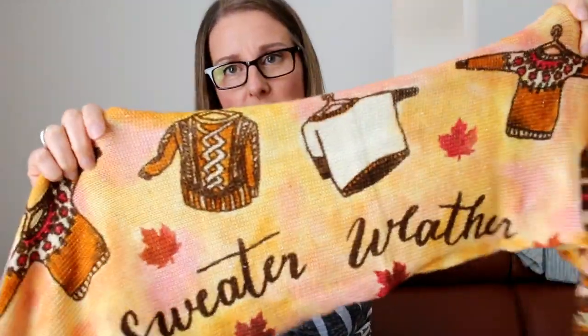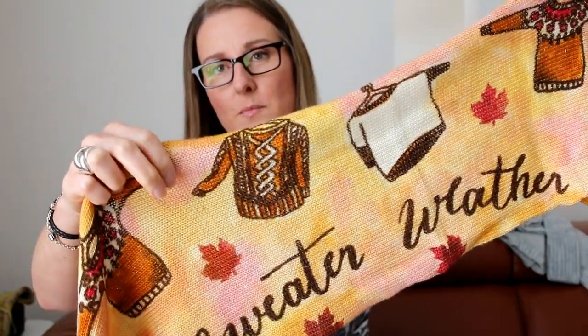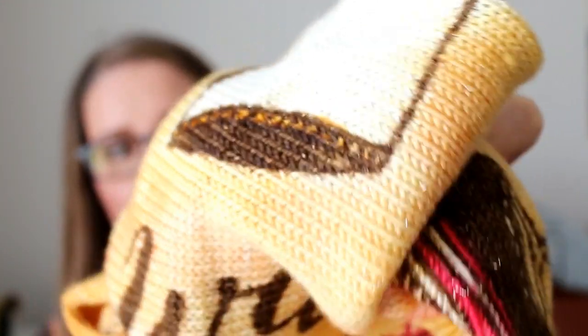I'll stop waving it around, I'm so sorry, but it is just beautiful. I love these pops of sort of peach, and this colourway is so my jam. And can you tell there's sparkle in that? It's got sparkle in it. You know how I feel about sparkle. So beautiful. I have no idea what I'm going to make with it. I just know that I absolutely love it.